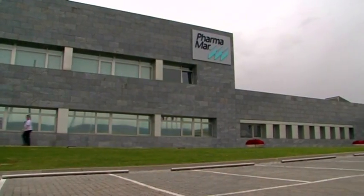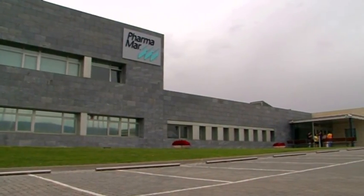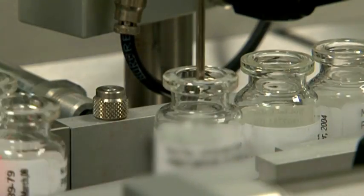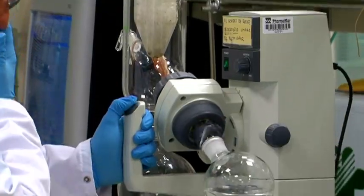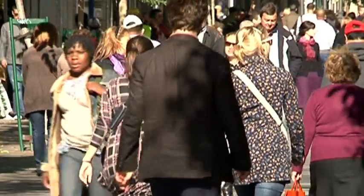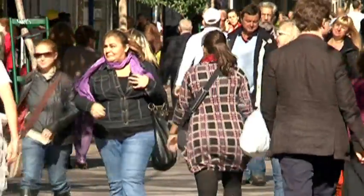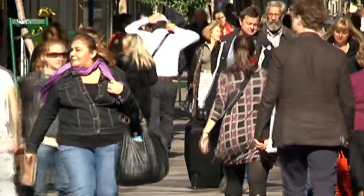Pharmamar's innovative process of developing marine-based drugs encompasses all phases of drug development, from discovery through production to commercialization. Through this novel process, millions of compounds in marine macro and microorganisms have the potential to become drugs that save people's lives.